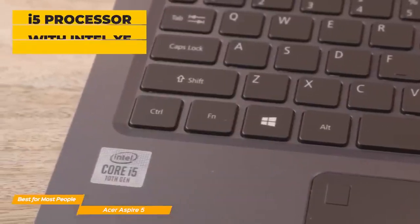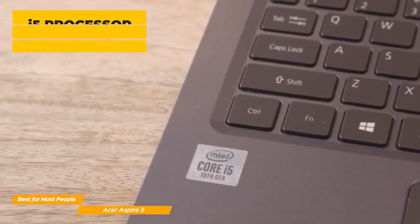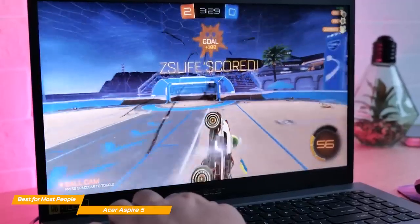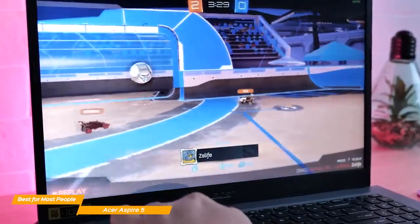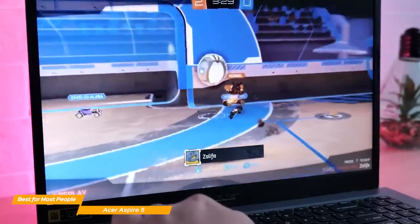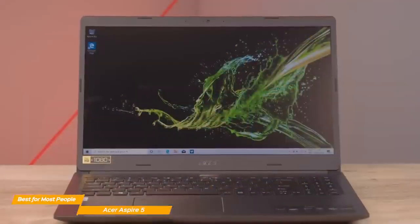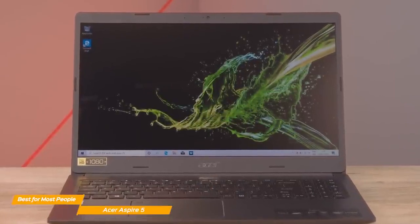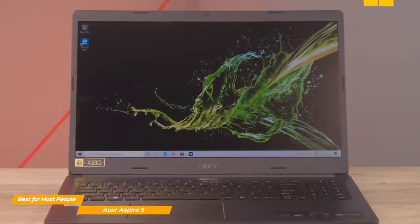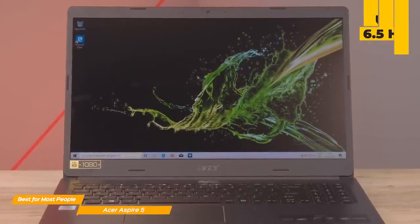The Aspire 5 model also sports an i5 processor with an integrated Iris Xe graphics card, which provides respectable gaming and video editing performance. Now, naturally, the laptop will struggle if you try gaming with recent games at a higher resolution or if you edit in 4K. However, the Aspire 5 offers outstanding performance for the price range.